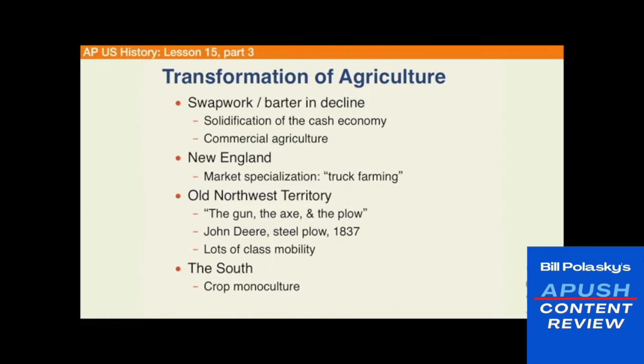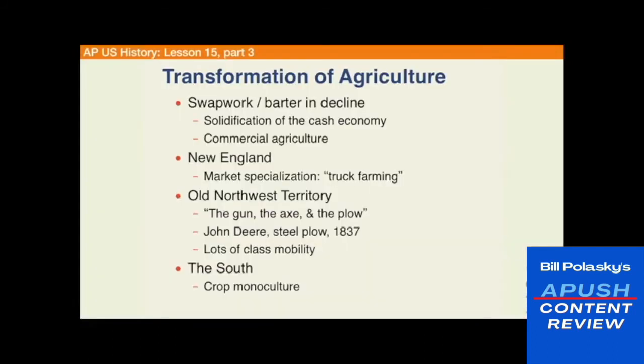Relations become more cash transaction-oriented, more contractual-oriented, and you begin to have production in the cash economy with specialization involved in what we would today call commercial agriculture. In New England, you would see the farmers that remained doing what we would call today truck farming, growing various mixed vegetables and produce to sell in the cities around them.